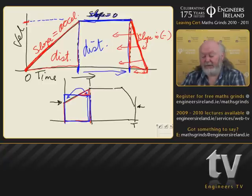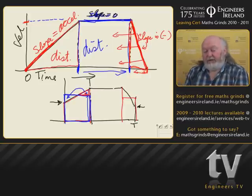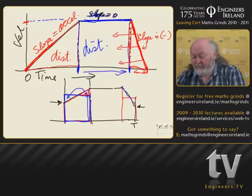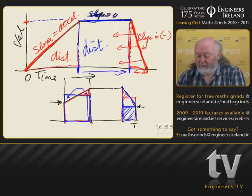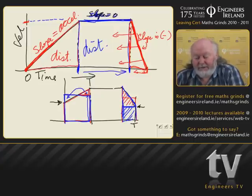So the exact same reasoning will work with everything else along here. We will get a rectangle to represent this. If you don't feel like using that rectangle, well, given that this original shape looks like this, there's nothing stopping you working out that area and then working out that area. So long as you make up the shape, I don't care.